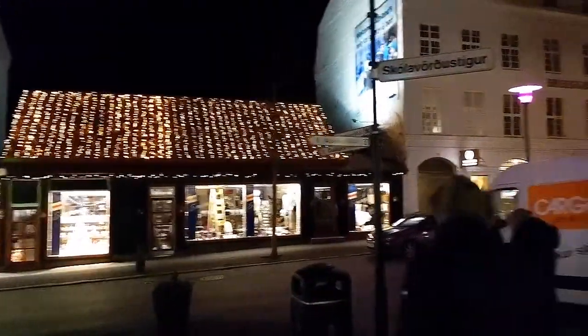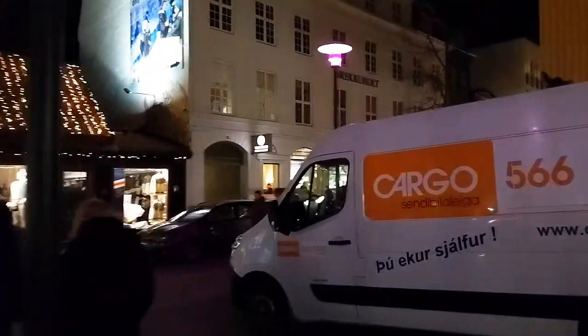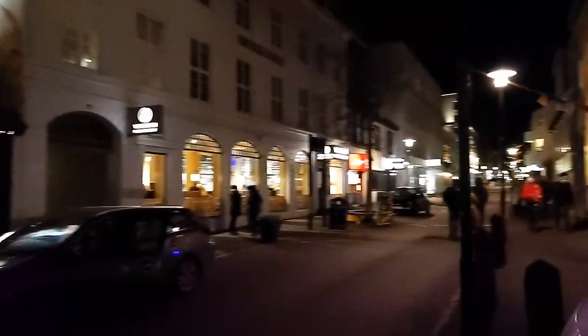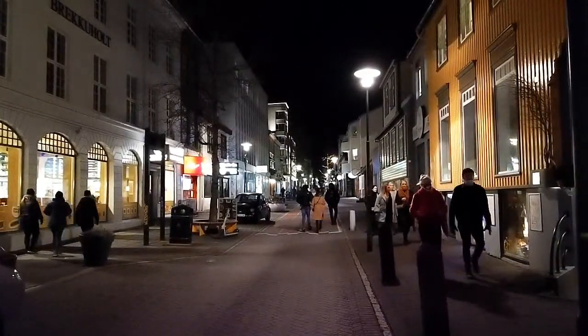Sherry, I'll probably do a folklore tour later. We have a Reykjavik folklore walk, live walking tour, but of course nobody is doing live walking tours. So this is the main shopping street over here, Laugarvegur, Hot Spring Road.